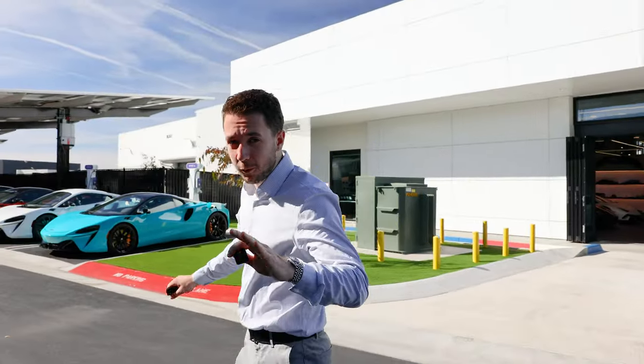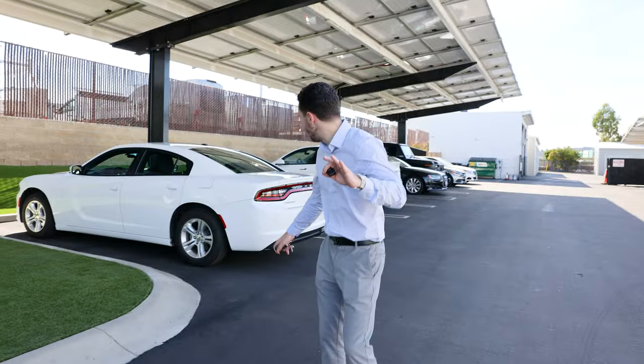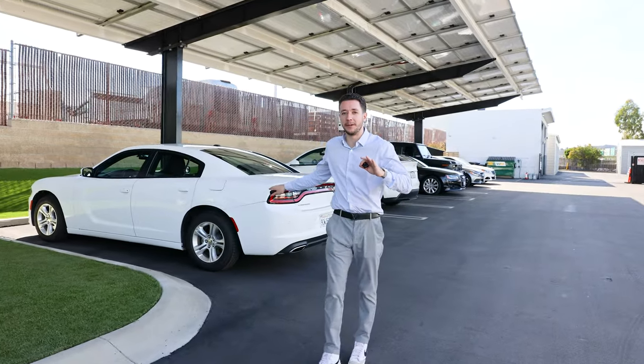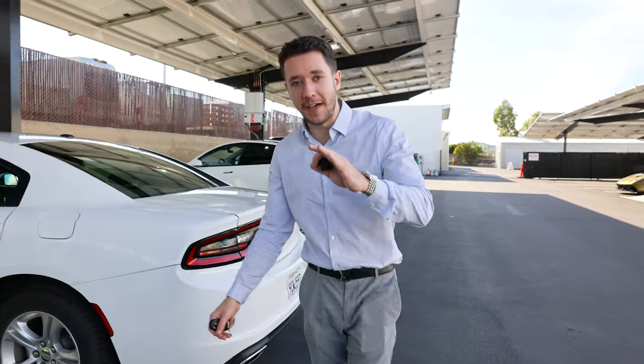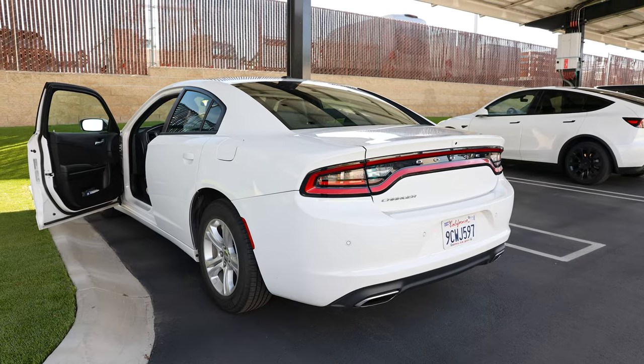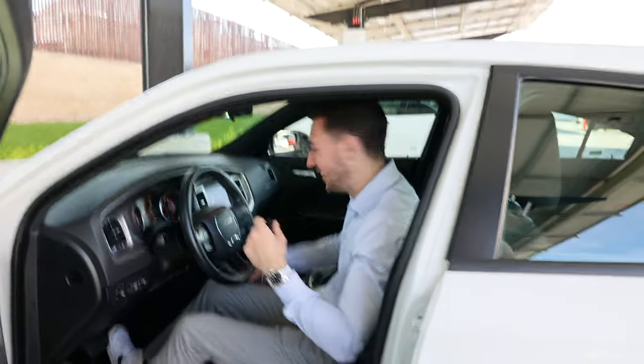Folks, our last time in California, we did have a Volkswagen Golf, and we have since upgraded to this absolute stallion, which is a Dodge Charger SXT. Cloth seats, they are not heated. There is no sunroof, but it is in fact an upgrade. That sucked. On to the next spot.